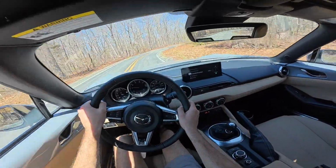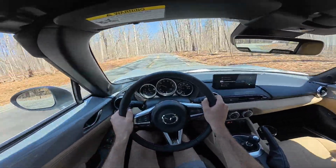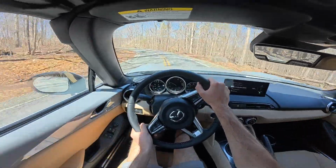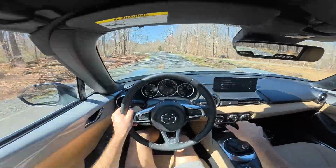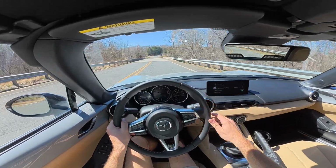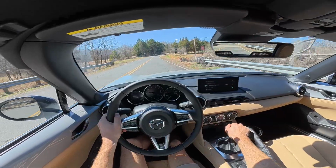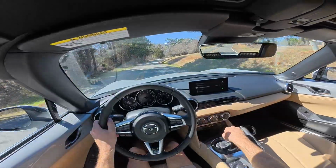Now, it doesn't have any rev matching, so I have been doing that myself. And I probably don't have to shift as much as I'm doing because redline is over 7,000. So, I mean, you could really ring this out. And I'm having just as much fun as in my R8 or other vehicles like that that I've driven on this road here, just because you can actually use all of the power, and it's a phenomenal vehicle to drive.